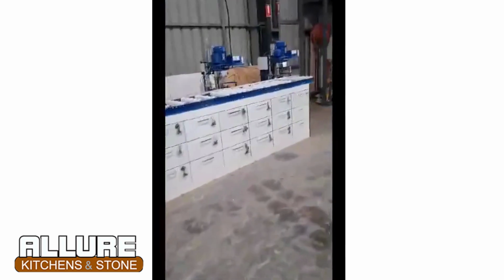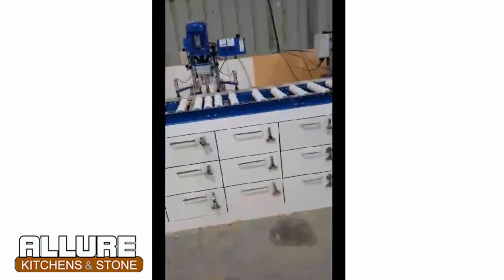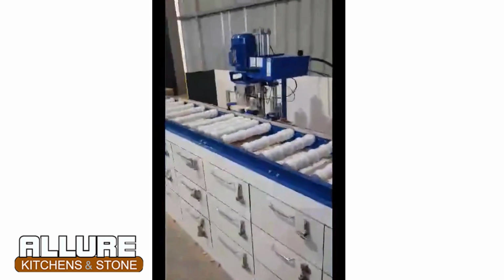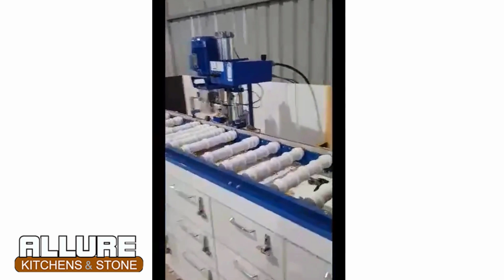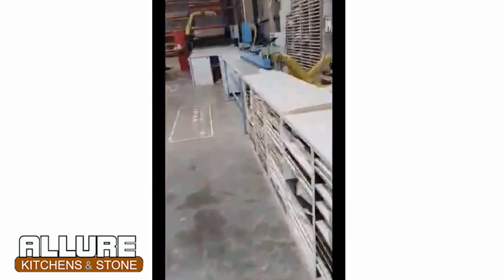Our new hinge machine setup, so all the hinges showing what's in each drawer, easy setup, rollers to roll the door through so there's less chance of damage on the doors, air blower, all that sort of stuff, make it easy. Cruising down the line.